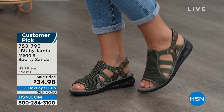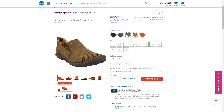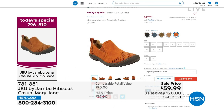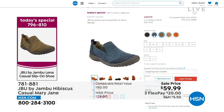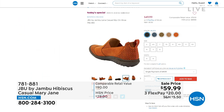All right, guys, let me give you a reminder of what we've now called the everything bagel of a shoe. Over 3,400 have been sold in just this show tonight. We've decided it replaces a hiking shoe, a loafer, a driving shoe, a moccasin, a flat, a slip-on, and a slipper. You can wear these around the house.